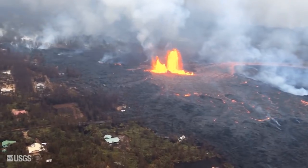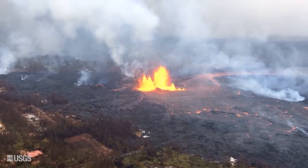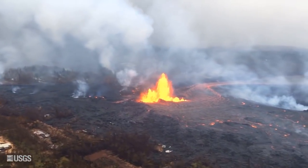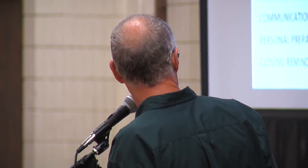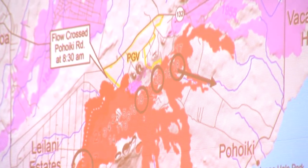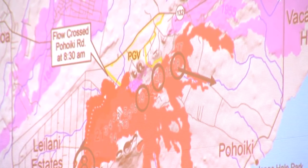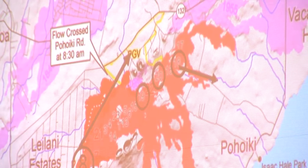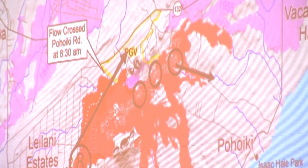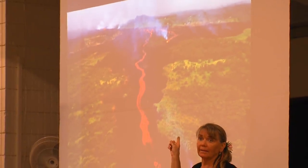There are 3 other vents that were active this morning during the overflight, 19, 20, and 18. The numbers aren't very important, but number 18 is the one that was generating a new lava flow that was moving toward the east. And this afternoon, the location reached about this area right here, and it was still active.